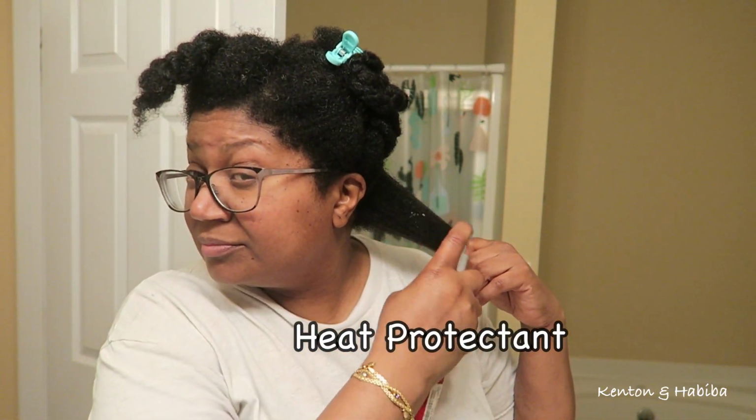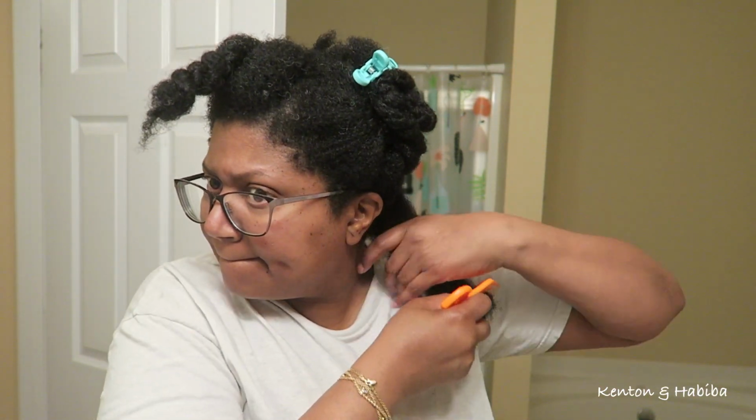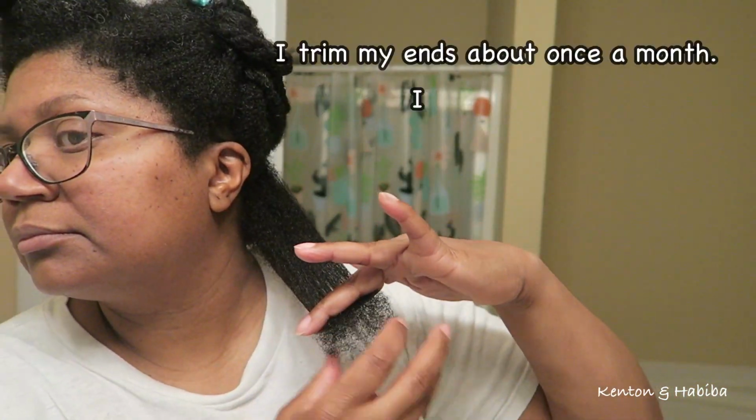So I'm using heat protectant, and this is the Chi. And is it Chi or Chai? Anyway, it smells really good and it works. So now we're going to go ahead and dry it.